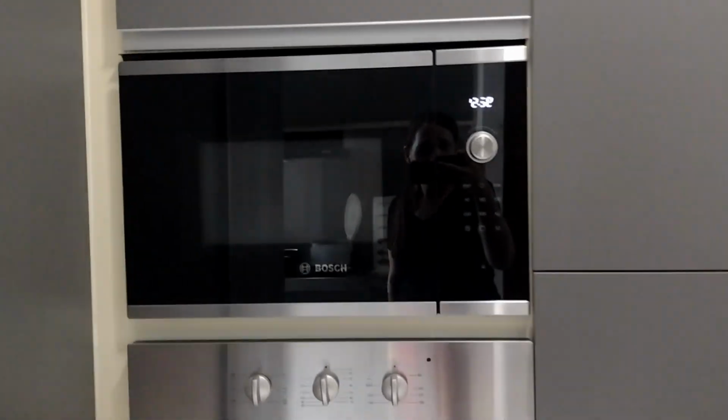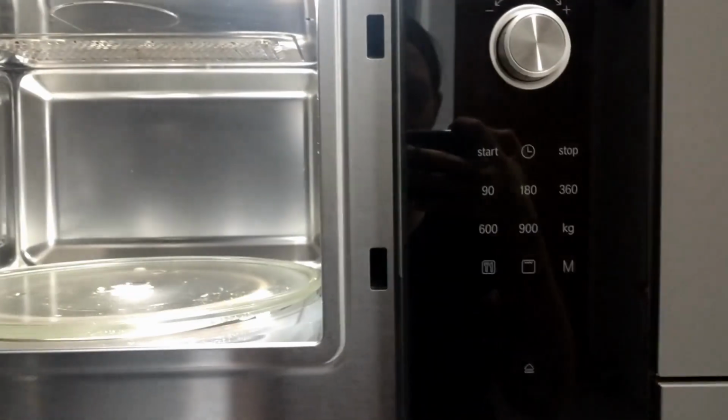Also, gotta show y'all this in the kitchen real quick. Probably the coolest microwave I've ever seen. I don't know if I would recommend it, because if it goes down, it goes down. But in order to open it, you press this button. Pop, open. I mean, guys, am I living the good life or am I living the good life? Also, we have an oven and it works super well.